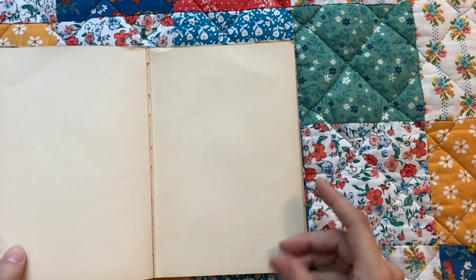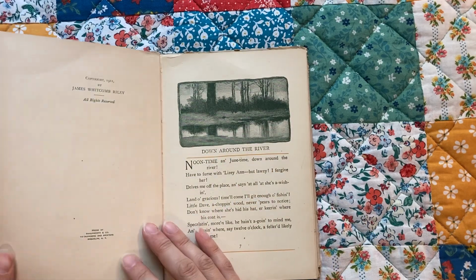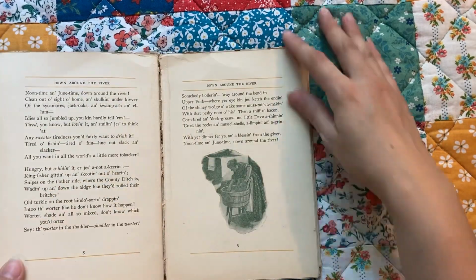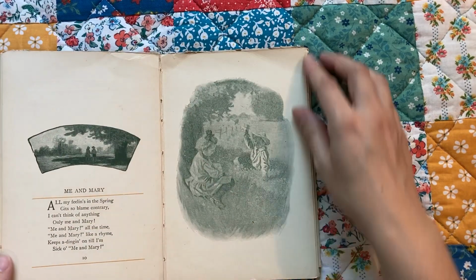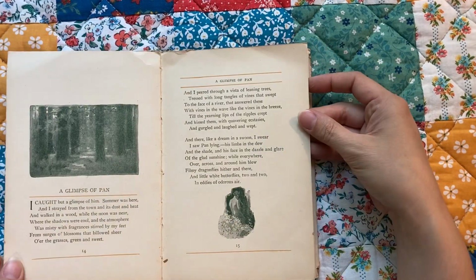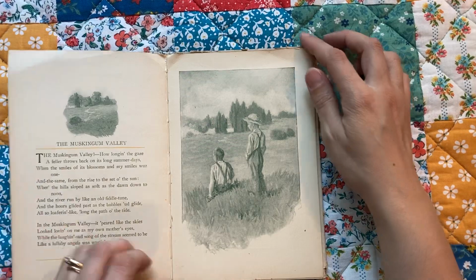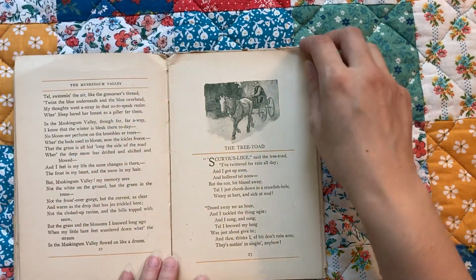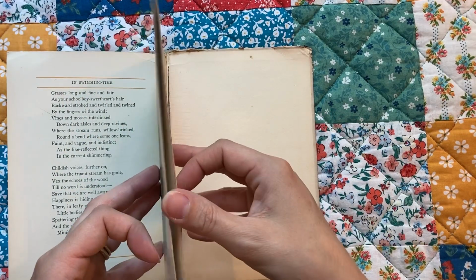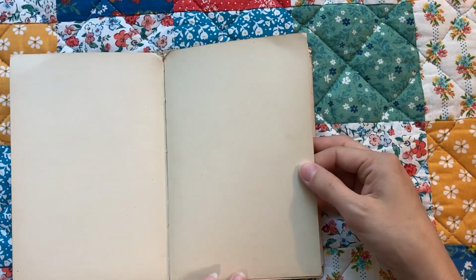This is the exact same kind of smooth, thick kind of paper. But with this one, we've got some, I guess they're color and black and white. It's very similar. 1911. You've just kind of got these little separators here and header lines. The Circus Parade. West Kingdom Valley. So it's a small book. They're very cool. Lots of this blank paper as well.